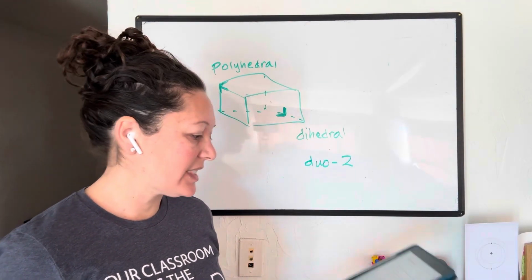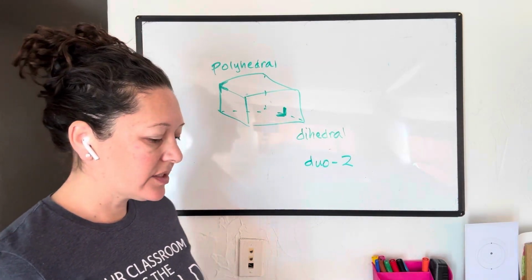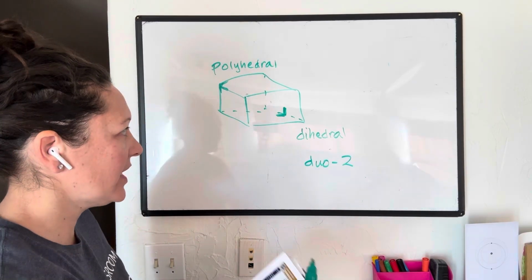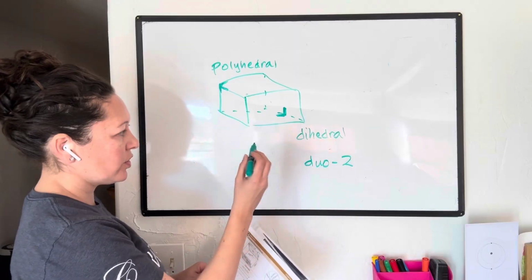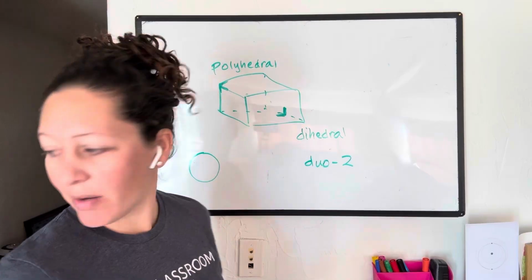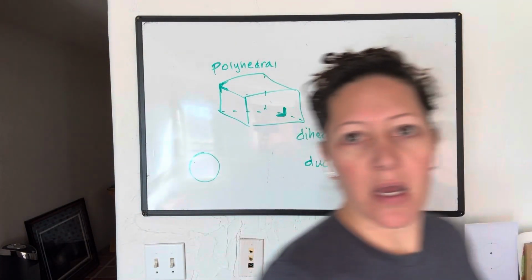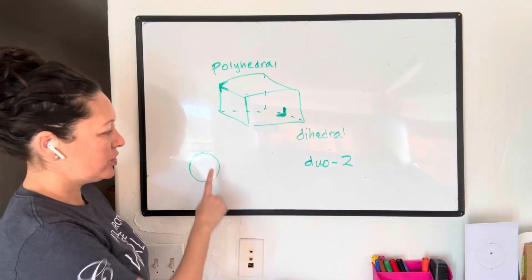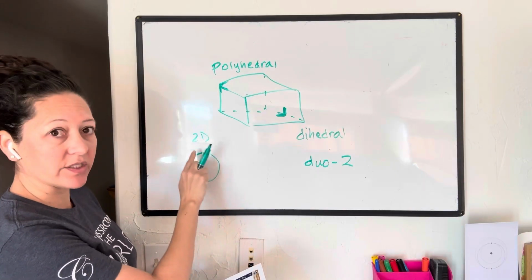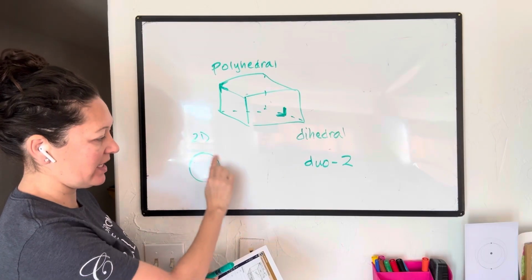How does the circumstance of dimension change when a figure is open or closed? I find this is the easiest one. So in 2D, here's my flat circular shape. Oh, I meant to grab my PVC piping. Okay, forgot my PVC piping. In 2D, this is kind of a flat circle. The outer edge of it stays here. It can only stay in that 2 dimension.